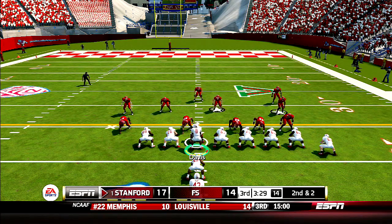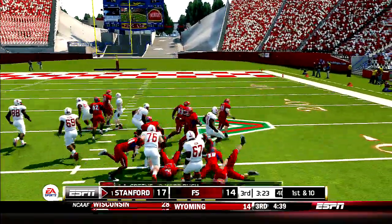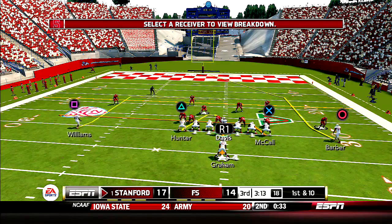2nd and 2 coming up for the Cardinals. It's a handoff to the fullback again, and fullback runs this one there. J.J. Green, 8 yards there on the carry. He has now 2 carries for 16 yards.